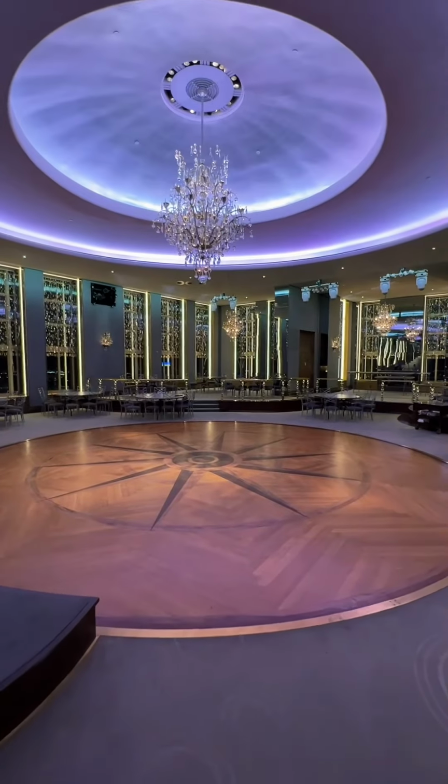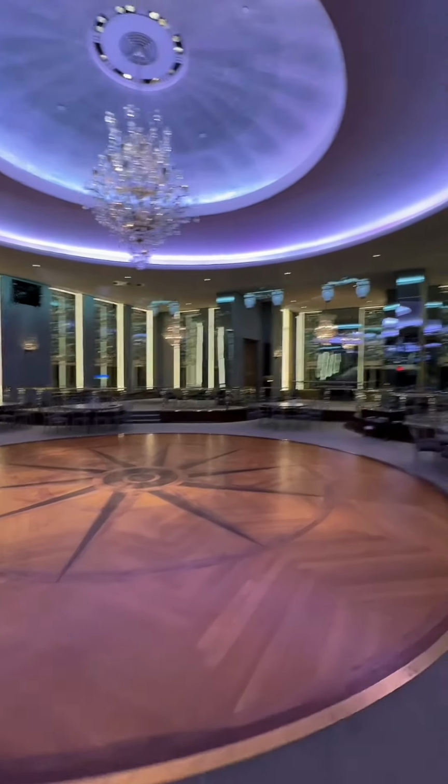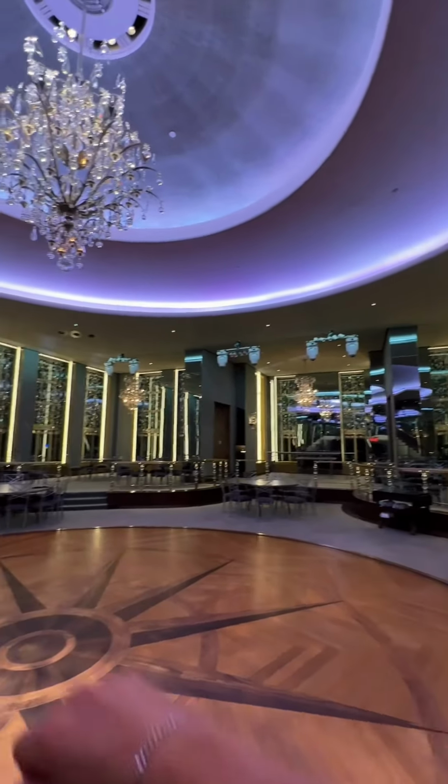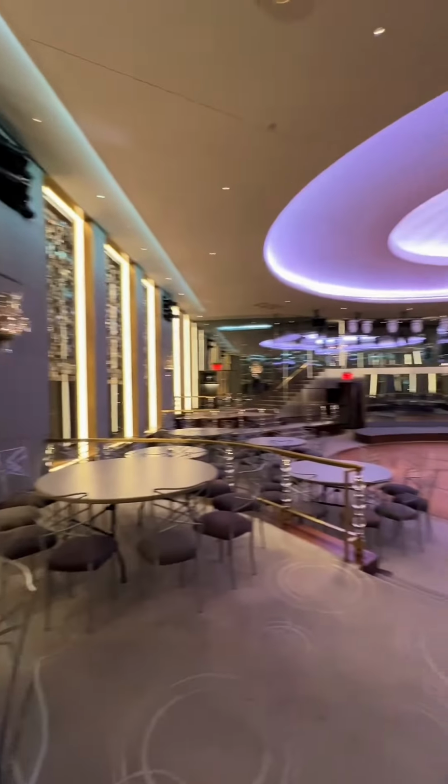Behold the Rainbow Room, one of the most iconic New York City landmarks that most people don't get to see. It's about 90 years old, and it's one of the few indoor venues that's actually a New York City landmark. The wood base right here that's actually moving is original, and people like Frank Sinatra and Judy Garland have stepped right here, which is so epic to think about.